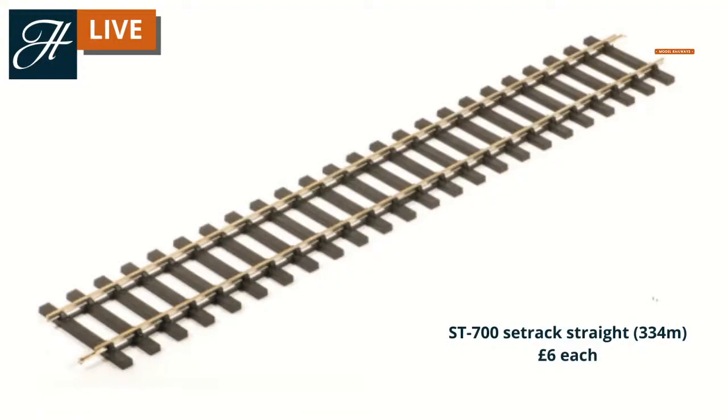So first up, we have the set track short straight. These come in at 334 millimeters. I've left an M off there, I do apologize. And that works out at £6 a piece. So coming in at just over about 13 inches in length. And these are set pieces, as you'll find on your 00 layouts and your N-gauge set track pieces too. They join together with the rail joiners in exactly the same way, being the same as the code 100 track. So you use the SL10 rail joiners, but these do come pre-fitted.